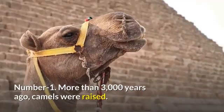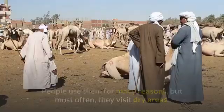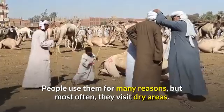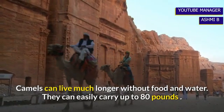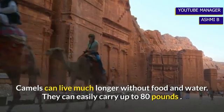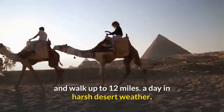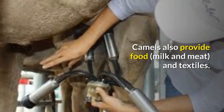Number 1. More than 3,000 years ago, camels were domesticated. People use them for many reasons, but most often, they travel through dry areas. Camels can live much longer without food and water. They can easily carry up to 80 pounds and walk up to 12 miles a day in harsh desert weather. Camels also provide food, milk and meat, and textiles.